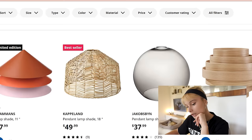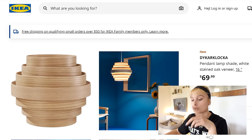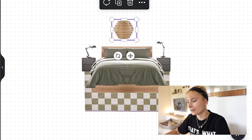Oh, here it is. Here is our lamp. I had this lampshade in one of my previous videos where I showed you the new IKEA products. This is a new IKEA product and I really like this lampshade. And I think it will match perfectly. Let's see. Oh yes. Yes, it's a vibe. I like it. It really looks nice.